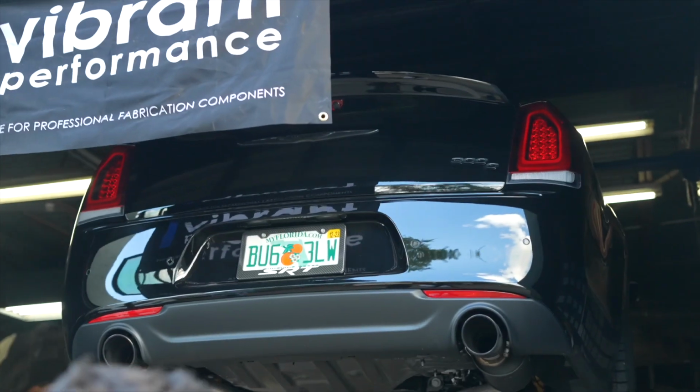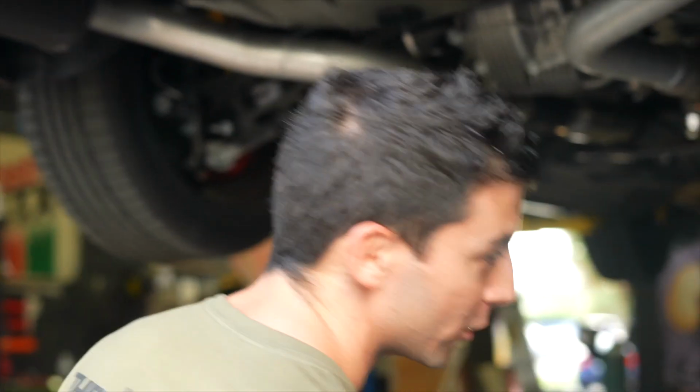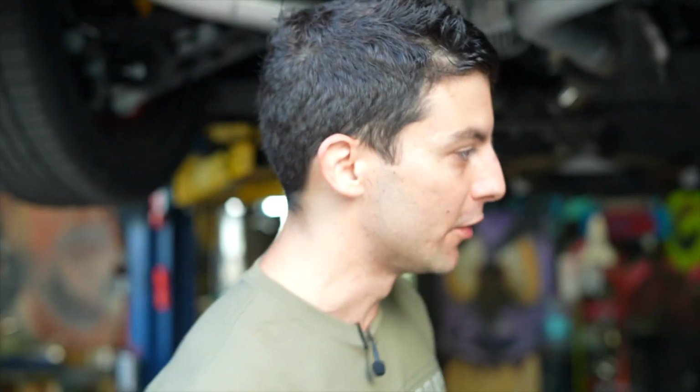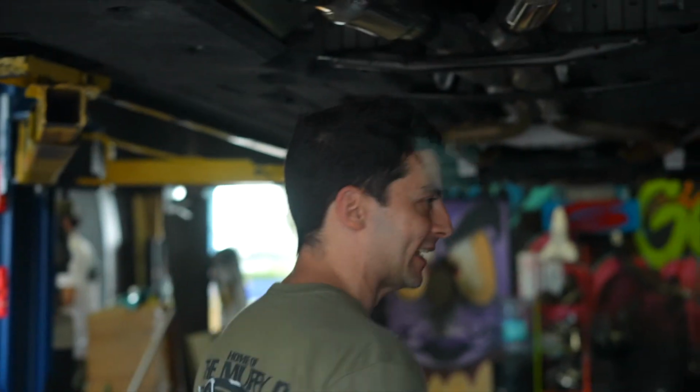We got the 2023 Chrysler 300. This thing is an SRT. We have the 6.4 liter motor in here, the same motor from a Scat Pack. We're talking 485 horsepower, 0 to 60 in 4.5 seconds. There's 2,000 of these produced in America, 200 of them in Canada. This is one out of the 2,000 in America.